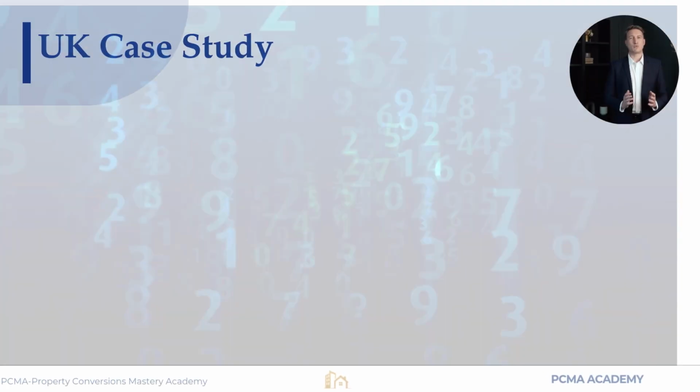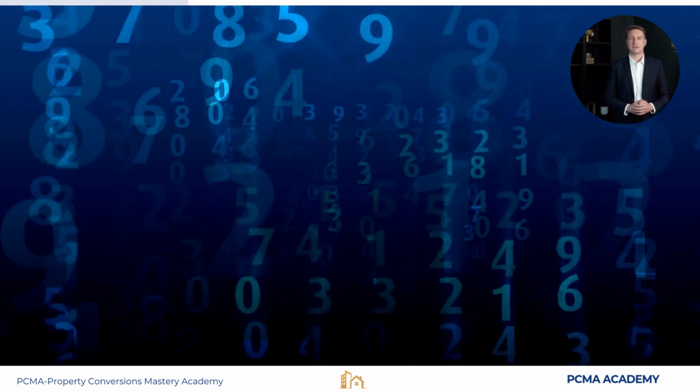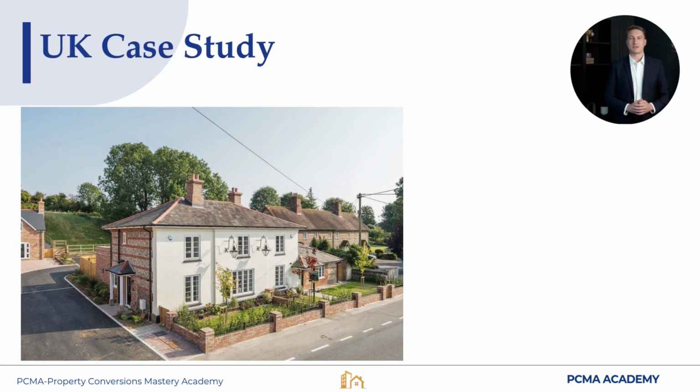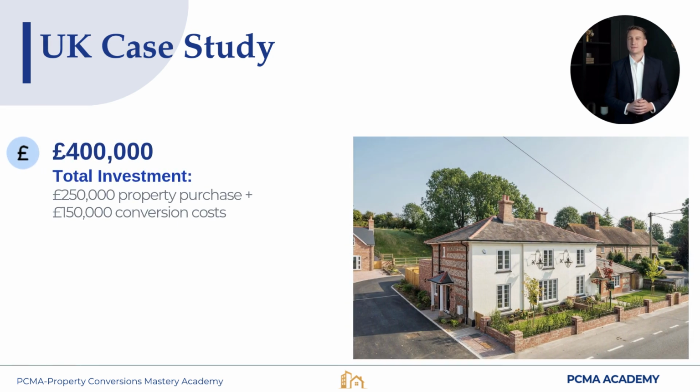But let's talk real numbers. Theory is great, but profit is better. Let's take a look at a recent project in the Midlands. A developer purchased a closed-down pub for £250,000. It was a prime location, but had been sitting empty for years. They invested £150,000 in converting the building into 3 modern 2-bedroom flats.